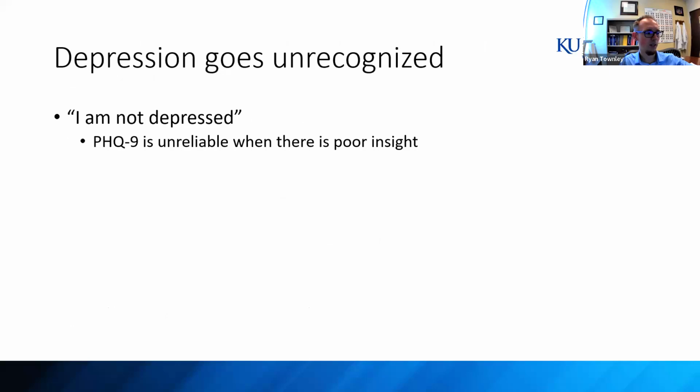You can't really rely on a PHQ-9 in someone who has poor insight. The "I am not depressed" line is used a lot, and I would say depression often doesn't show up the same way in these diseases.